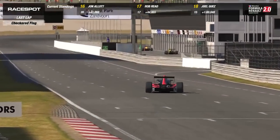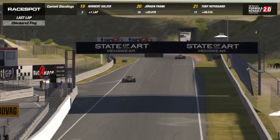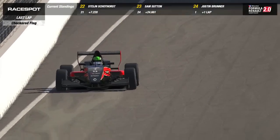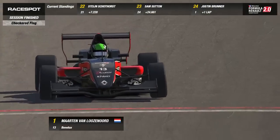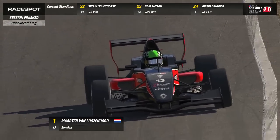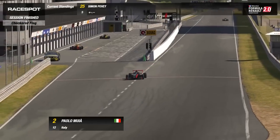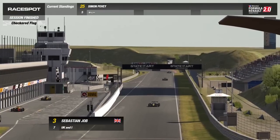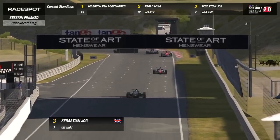And Martin van Loosenhoed, for the second week in a row, is going to win the race on Friday night prime time on RaceSpotTV, streaming on iRacingLive. Fantastic work from Martin van Loosenhoed. Not the photo finish that we had last week, but Polo Muay coming in second place, with Sebastian Job coming across the line now in third.